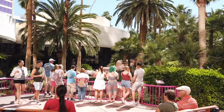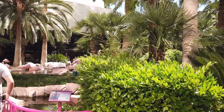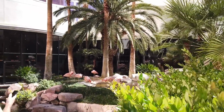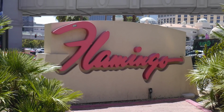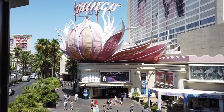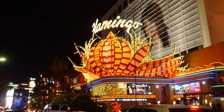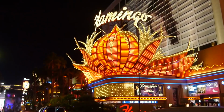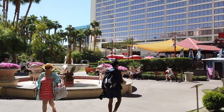So far, we've been visiting indoor gardens, but now we're going to step outside to an iconic garden oasis that has been here for decades at the fabulous Flamingo. Here's a fun fact. The Flamingo is currently the oldest resort in operation on the Strip and the last remaining casino that opened before 1950. Today, we're going out back, though, to the garden courtyard.